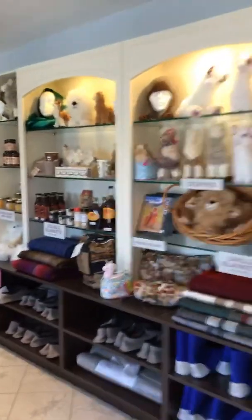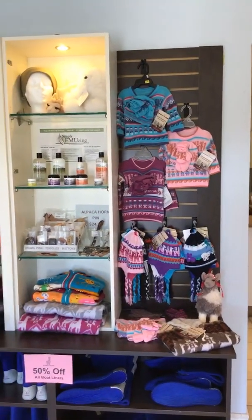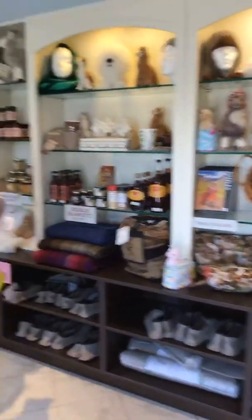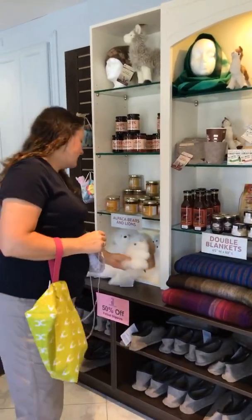And then we have so much in the store. We have soap, we have felted soap, we have all kinds of stuffies, and you can find most of this on the website. These are alpaca lions, and the bears, both are made from 100% alpaca. That's the real deal, very soft and warm.